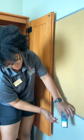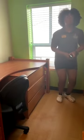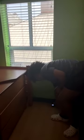Lincoln asked, what is the measurement from the floor to the bottom of the corkboard? So, yeah, ½ inch. How much room is between the desk and the bed for a rug? We have 90.5 inches. All right.